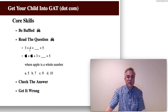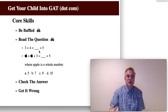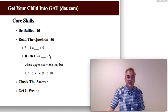This first problem, 3 plus 4 equals blank plus 5. A problem of this nature was given to fourth graders buried in a simple arithmetic exam, and 95% of these fourth graders ignored the plus 5 and wrote 7 down as an answer. Okay, with cognitive skills tests, reading the question goes beyond what you see at the top and includes the answer set.